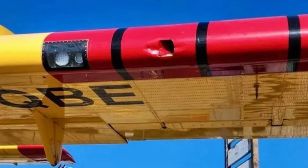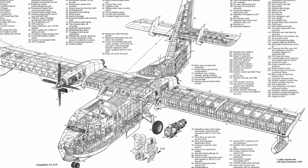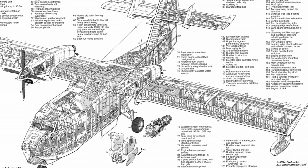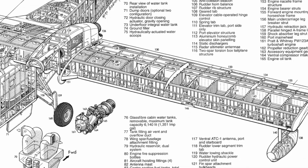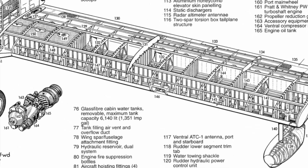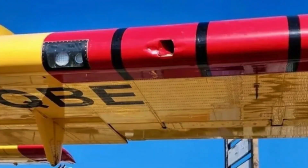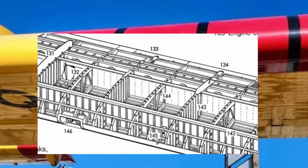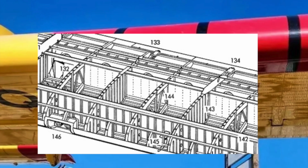So looking at the rivet lines, we can see we have a full wing spar here, numbered 133 on the diagram, and then there's that little one sort of in between it and the next full spar, and it looks like that's where the impact is, and that's the part that needs to be replaced, as well as the outside skin being patched.